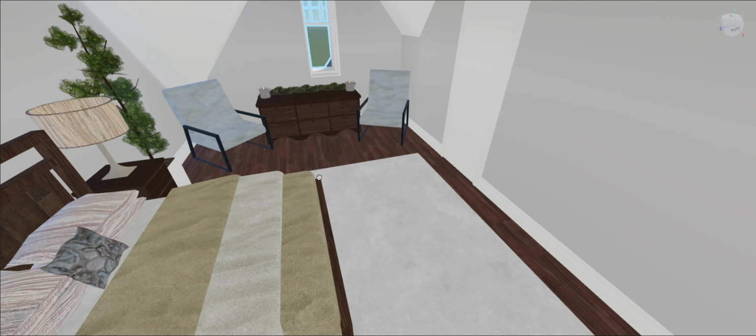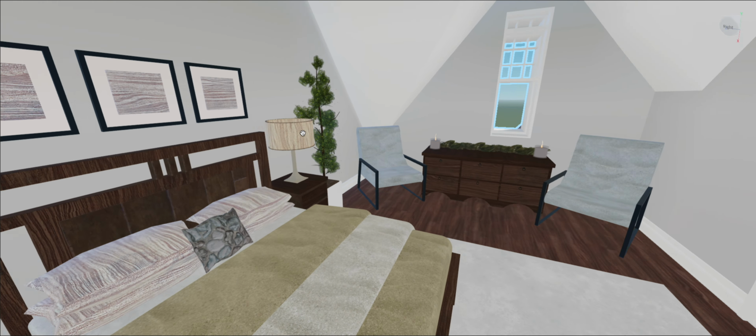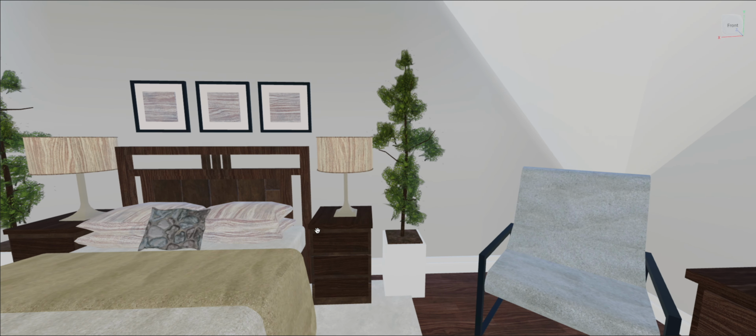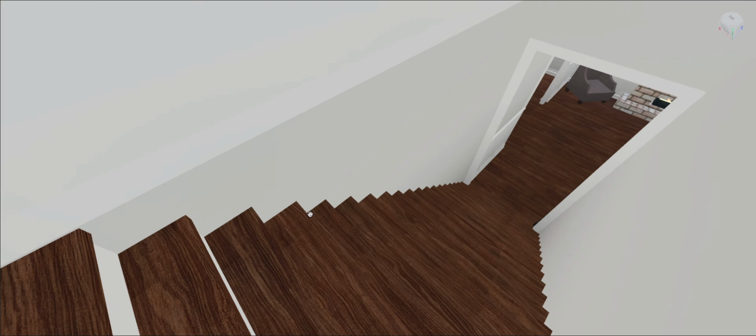So you can see. There's a chair, a chair. And then there's a dresser. You know there's fire. You know there's candles, right? You know those thingies? Yeah. And then there is a little tree in here. Well, not tree. And then, look, you got those plants. You see? That's cool. That's cool. Alright, let's go to the next house.